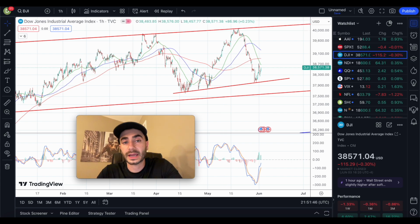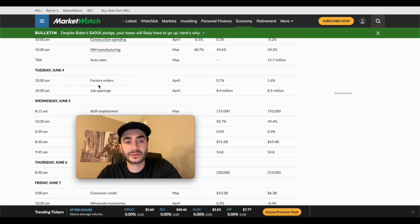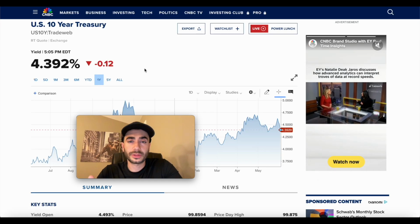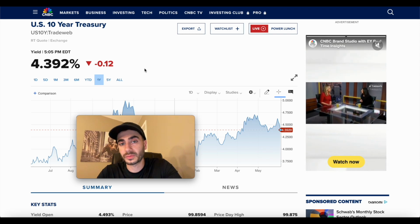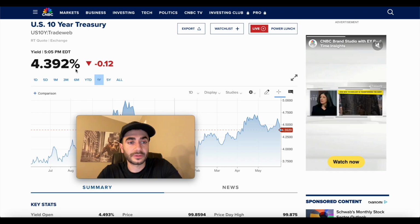First, I'm going to go over the economic calendar, then I'll come back to the analysis, and then I'll do the 10-year treasury actually too before I do the analysis. So in terms of Tuesday, June 4th, at 10 a.m. we have factory orders and jobs openings coming up in terms of data. One thing to note as well is next week we have CPI and PPI inflation numbers, which is important for the market because they're curious if the Fed will cut interest rates this year. Now for the 10-year treasury, we're at 4.392%.